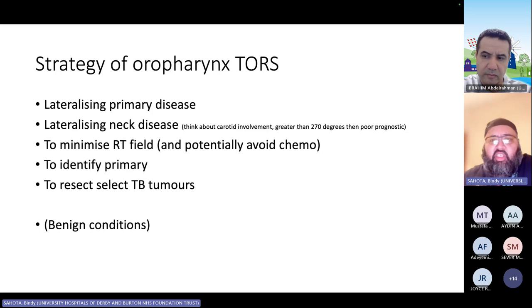So what are the strategies of TORS oropharynx work? You want a lateralizing primary neck disease. You want to think about if the neck disease is involving the carotid, you don't want it around more than 270 degrees of the carotid, because it isn't going to improve the prognosis. You want to try and minimize the radiation field and potentially avoid chemo. You can sometimes use it to identify the primary, in what's called diagnosis of the unknown primary. And you can use it to resect other select tongue-based tumors or oropharynx tumors. It can also be used for benign conditions such as Eagle syndrome, as well as access to the peripharyngeal space and things like neuromas, which I will show you some videos of later.